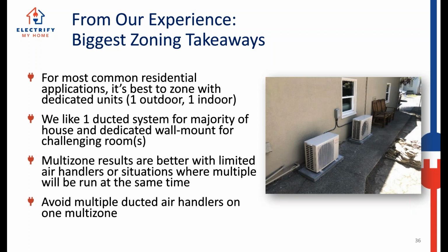So what we try to shoot for is, if a system is rated at 0.3 static, which those are hard to find now because of some recent rules with the federal government, I want to shoot for less than 0.2 static pressure.